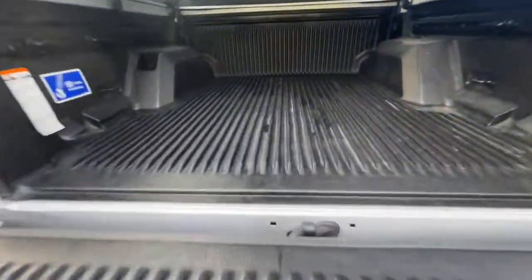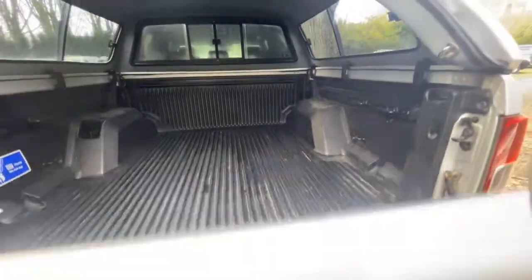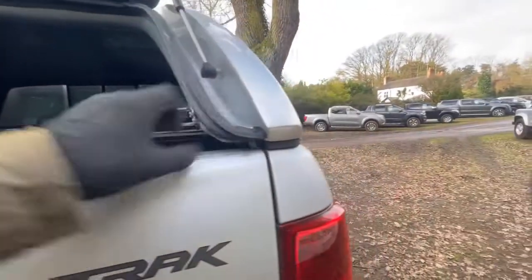Also worth noting, you'll notice in the back it's really very clean. It's not an old life, this at all. Being critical, across the top line here you can see there's obviously the signs of where the canopy meets. Most people put a black strip on, that you can get, and they're not expensive. Worthwhile maybe investing in one of them just to make it look a bit tidier.